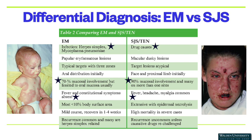So your differential diagnosis, either erythema multiforme or Stevens-Johnson syndrome. So this little graph compares the two really well. So erythema multiforme is usually herpes simplex or mycoplasma pneumonia. Now remember, you prescribed antibiotics for a presumed pneumonia, so it's still important to know. Whereas Stevens-Johnson syndrome is usually drug-related. It can be a medication. So the little fella on the left has papular erythematous lesions, where the lady on the right has macular lesions.